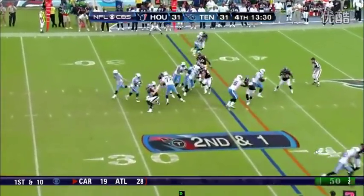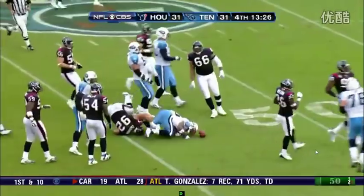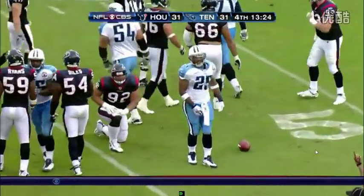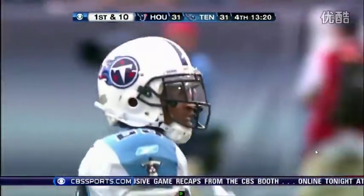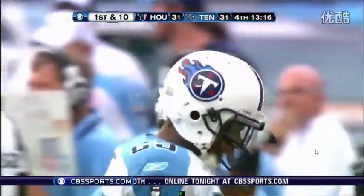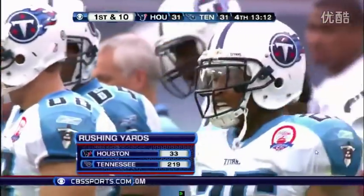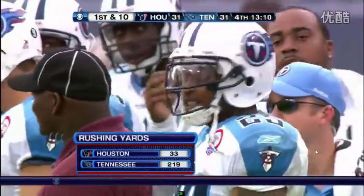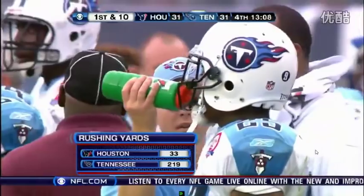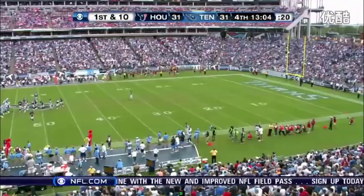Second down and 1 at the 36. Here's Lendale White. And a big play. Ground and pound for Tennessee. Gaining 9. Yeah, Bussey ran up past the play on the running play. He came up on a safety blitz and just kind of ran past the ball carrier and gave White too much room to get up inside and get a big gain.